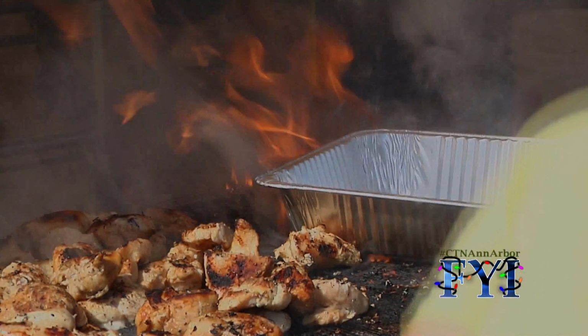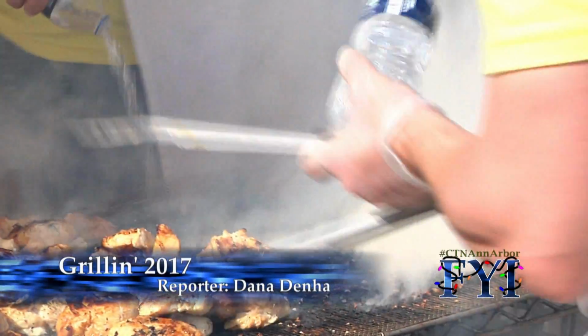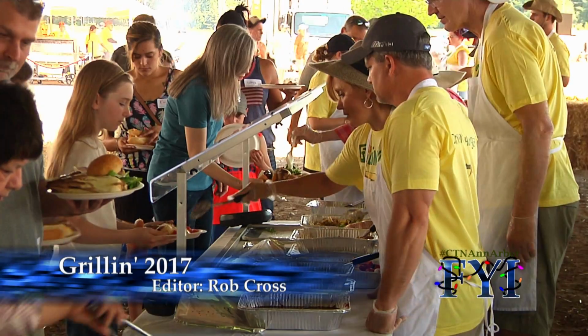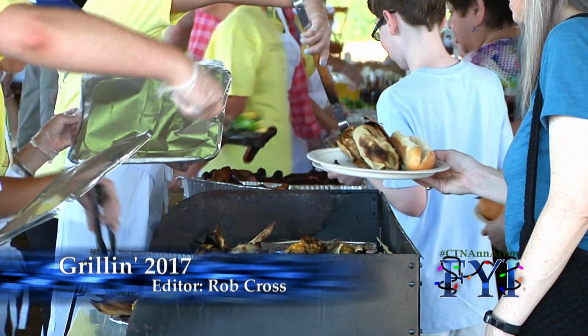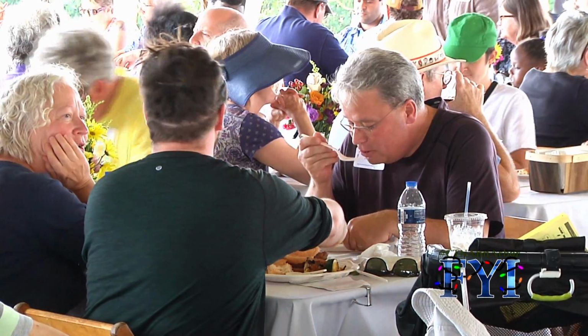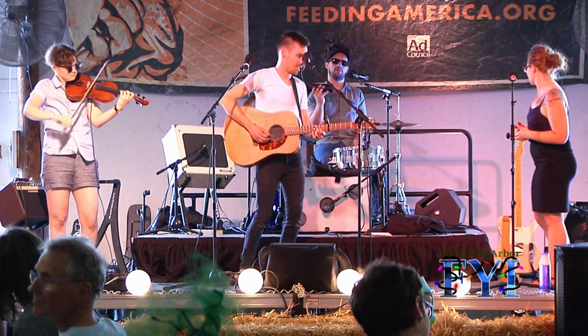The cause is real, and many people need assistance from the food gatherers to provide for their families during mealtime. Sizzling, mouth-watering deliciousness was coming from the grill to the plates of hungry supporters during the Food Gatherers Summer Fundraiser. It's called grilling, and it's a whole lot of fun. We're grilling a lot of food.